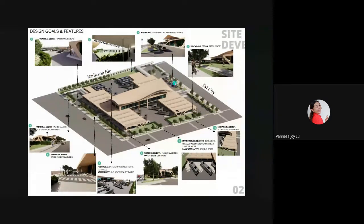Over here is my multimodal, this is where my feeder modes are, so taxi and the PUJ lanes here. And then in this area, I have a sustainable design, which is my green spaces. I have another sustainable design, solar lights. And then more future expansion is my bus parking.